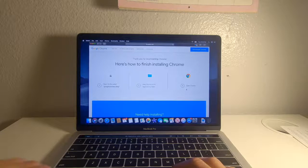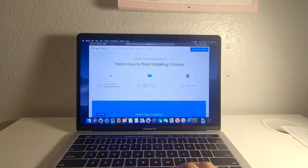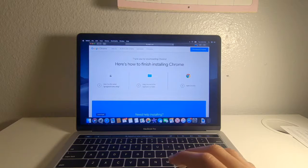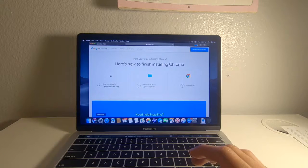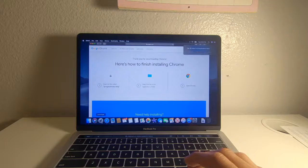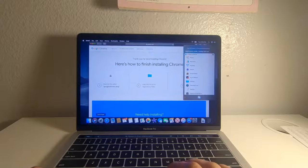Okay, where in the world is the applications folder? Hey Siri. Both Siris came up. Hey Siri, where is the applications folder? Applications folder, coming right up. What?